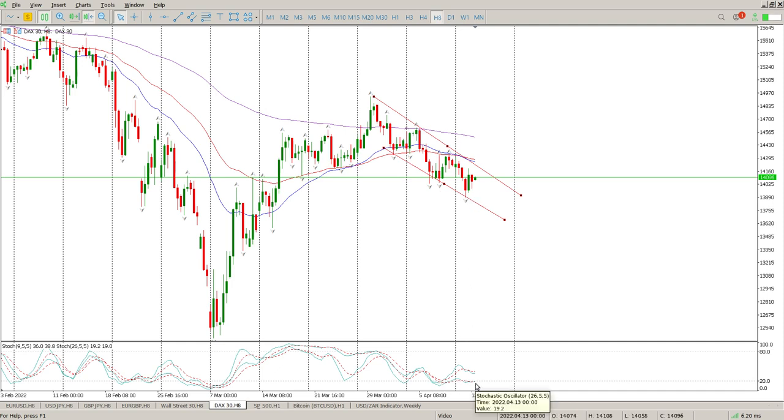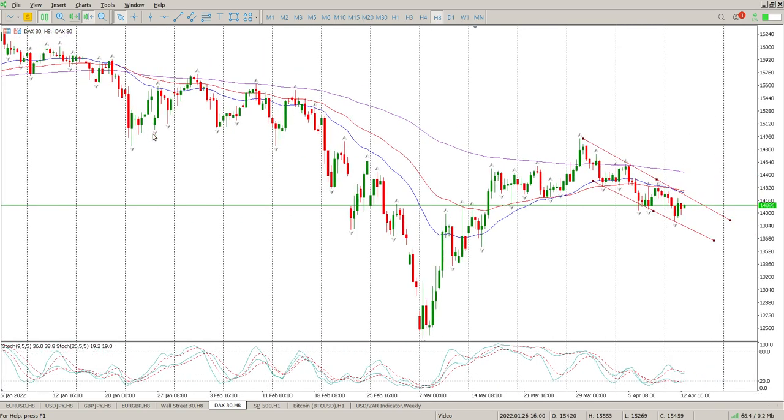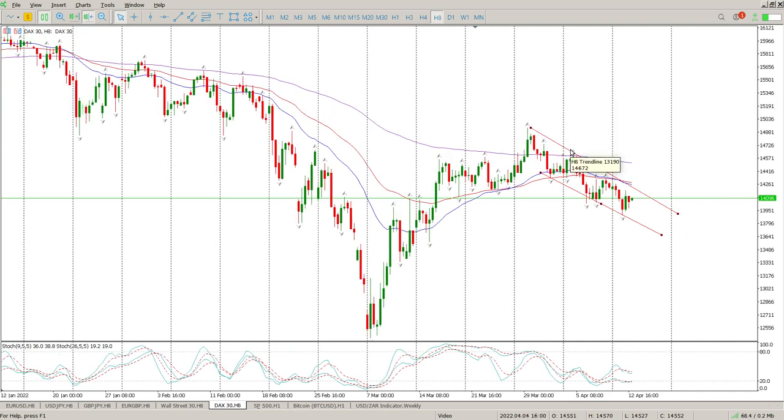Earnings season kicks off today. Pretty much with the banks kick off today and tomorrow, and then they pick it up again next week. But for me at the moment, we've got crossovers. It's bearish crossovers. We're below the 155, so the bigger trend is probably down. But this could be seen as an attempt at a recovery at the moment.